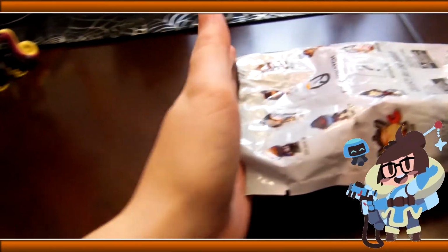And now he can look. Alright, let's see what this one is. Okay, that's not bad. It's Reinhardt. I have a gold one of him that we got. This one is actually the collar one, the regular one, which is nice.